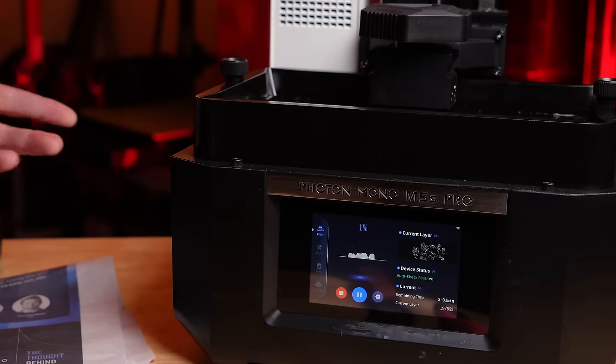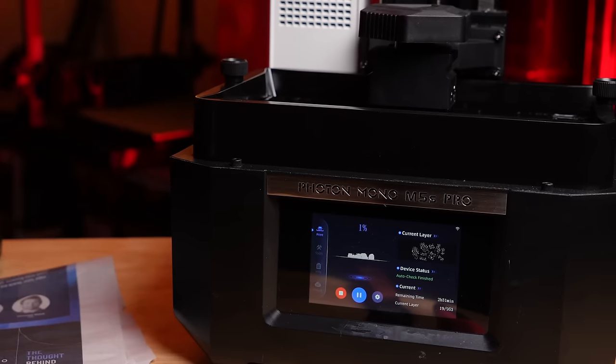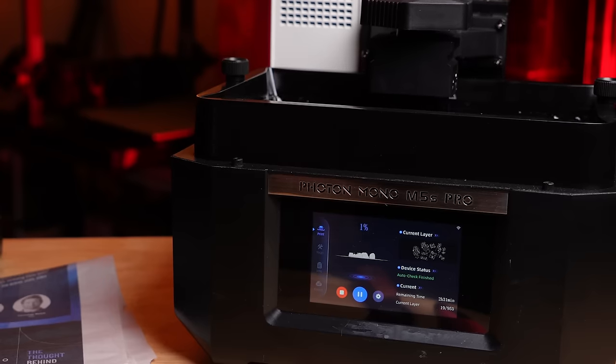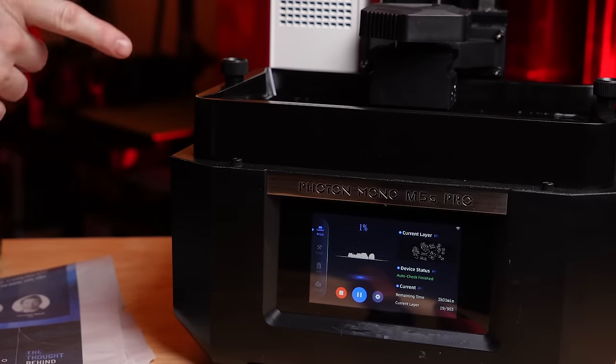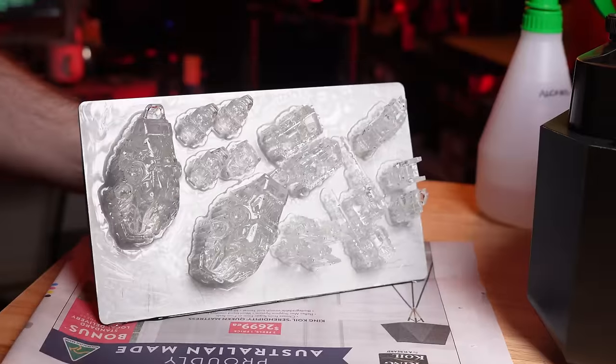Yeah, Mono LCDs, they're such a huge improvement over the old RGB screens. Oh my God, anyone who used those, you know the pain. You know the pain. So let's come back to this in a little while, and we'll see how it goes. Ooh, looking good. Check that out.